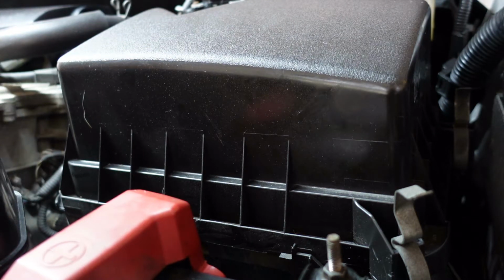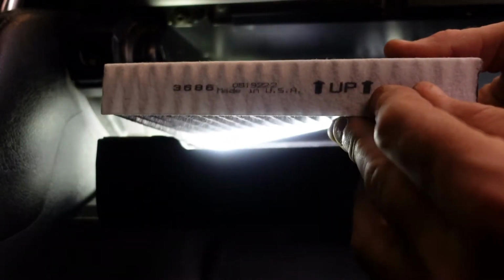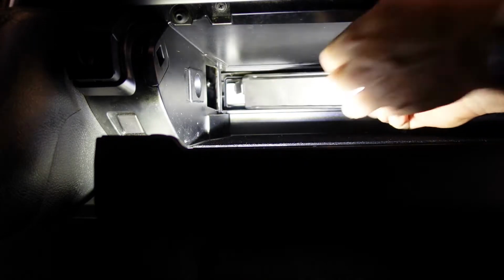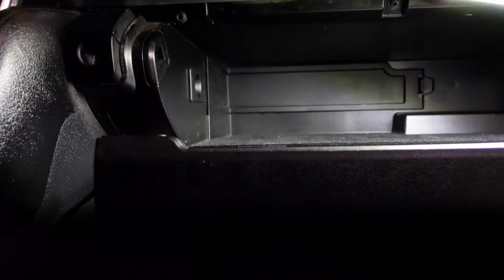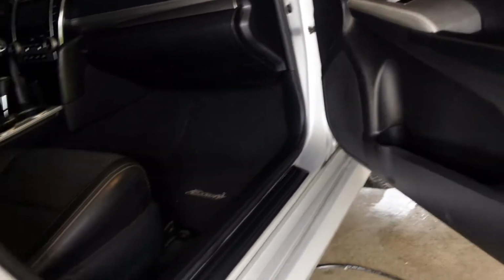Now let's do the cabin filter. Alright, so we got this with the up. Get that thing in there. Get all the little covers back on. This also says up. That's that one. And that one. There. That's good. That was fairly easy. What is this? Oh, little trunk, little light. Cute. Of course it's out, but it's cute nonetheless.